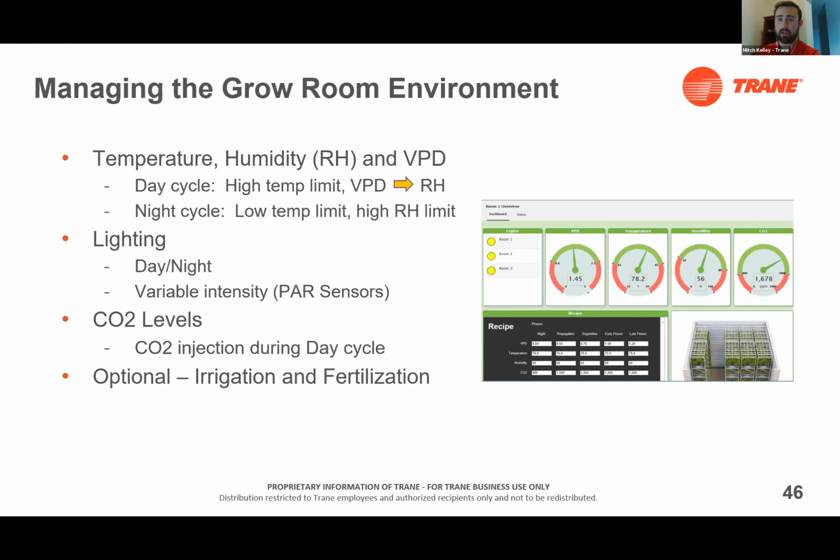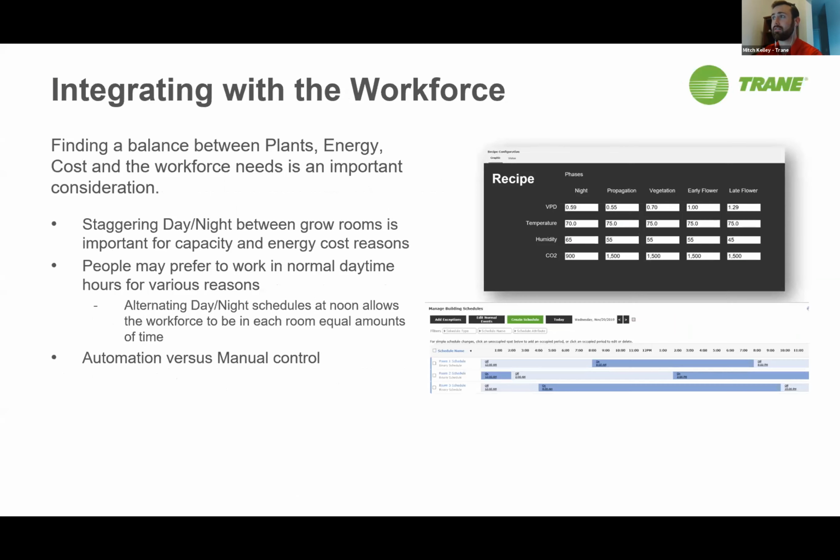You're also controlling your lighting in this system. So again, your lighting, your temperature, humidity, and your CO2 levels are all going to interact to create the grow environment that you want. Your tolerances should be able to be set through this system as well. Things that are optional: you could add irrigation and fertilization to these systems, but a lot of times it gets very complicated very quickly. A lot of the devices that are specialized in irrigation aren't BACnet native, so it can be difficult to integrate those systems into a formal building automation server.